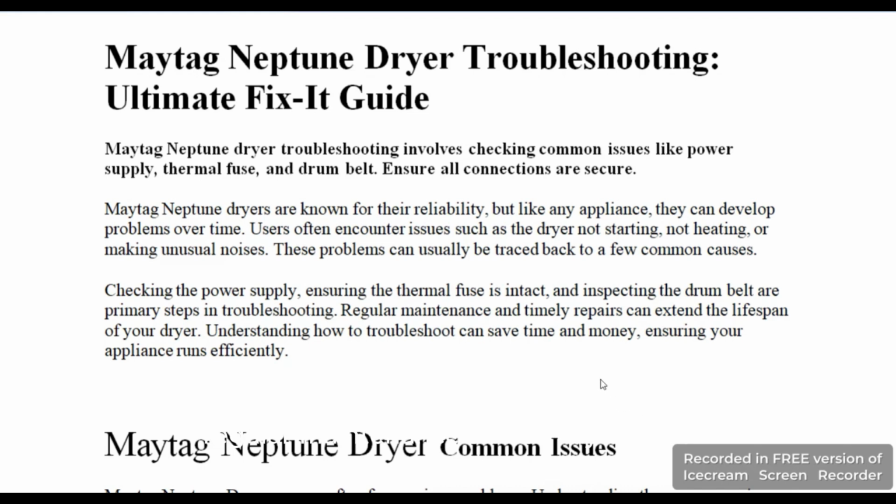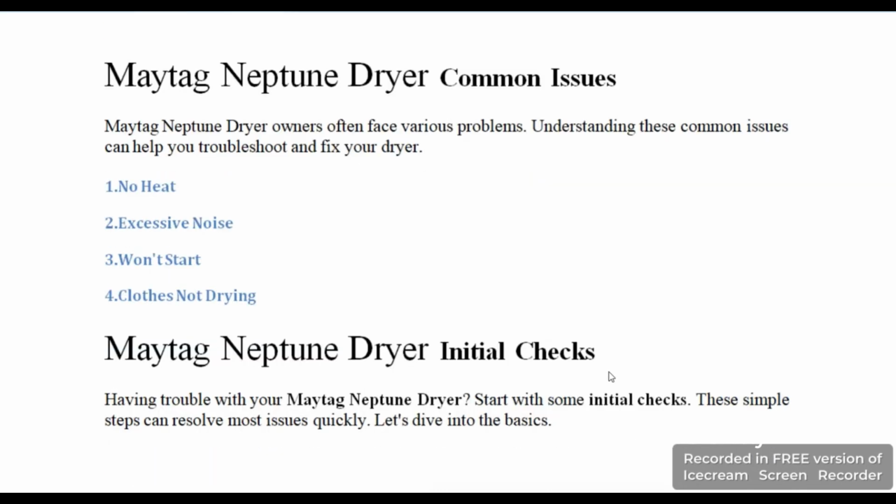Regular maintenance and timely repairs can extend the lifespan of your dryer. Understanding how to troubleshoot can save time and money, ensuring your appliance runs efficiently.